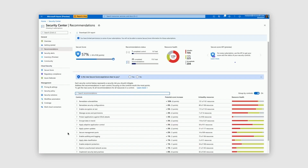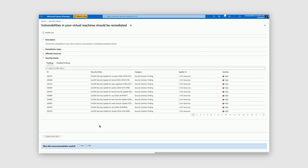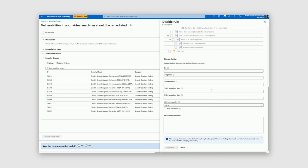Let's see how you can now manage vulnerability management solutions within Security Center. Our vulnerability solutions offer many different vulnerabilities. As you can see, I have pages and pages of vulnerabilities, but not all of them are important to me. For this exactly, we are enabling you to disable rules based on the different categories relevant to you. You can disable security findings by ID, by category, by CVSS score, and by severity and more.